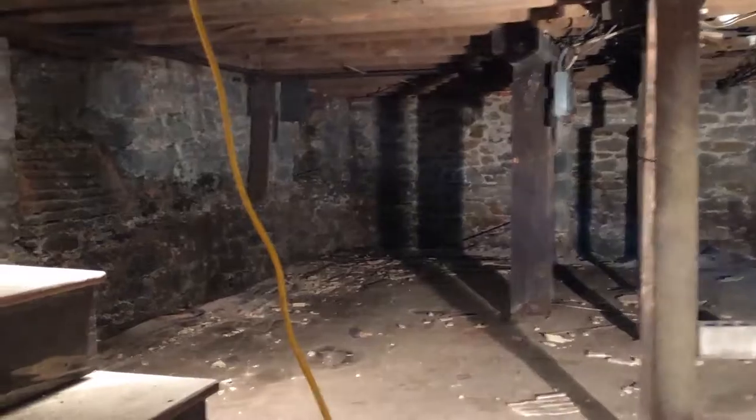Okay, I think that's adequate documentation for the west-facing basement.